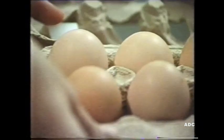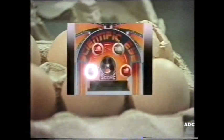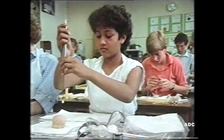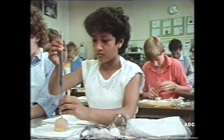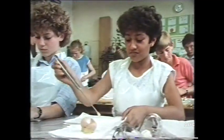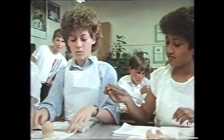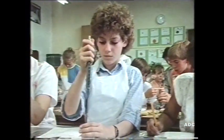Only one gets broken. How strong are eggs? An egg is like two domes joined together. Do you think it will take more pushing force on the side or on the end? And which end do you think is stronger?